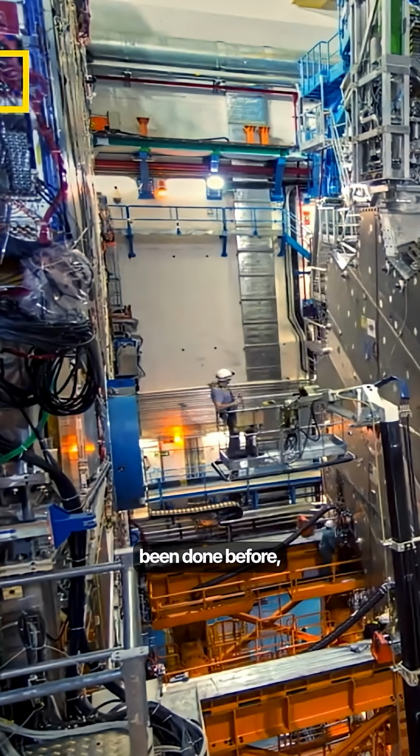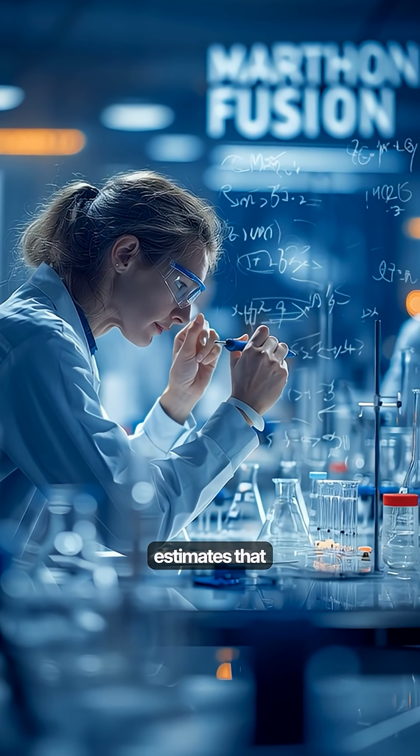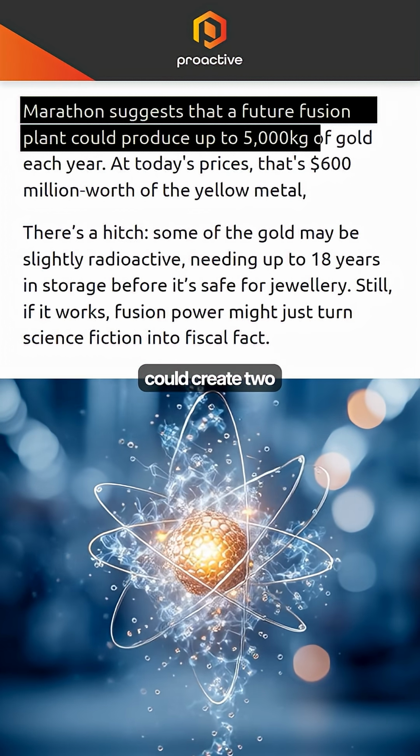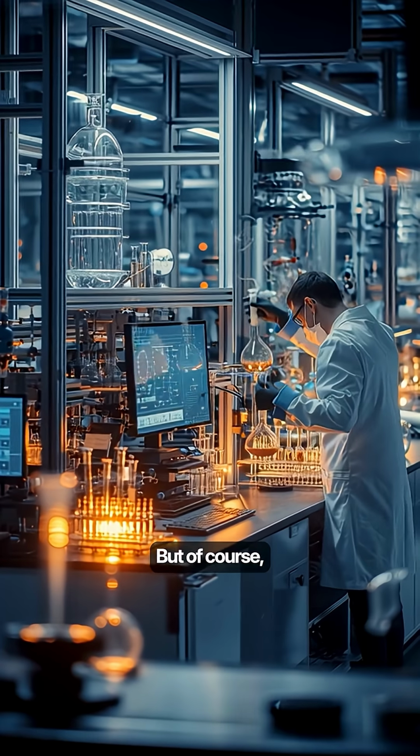Now, experiments like this have been done before, but what's different this time is scale. Marathon Fusion estimates that a single fusion power plant could create 2 to 5 tons of gold per year, worth hundreds of millions of dollars. But of course, there are challenges.